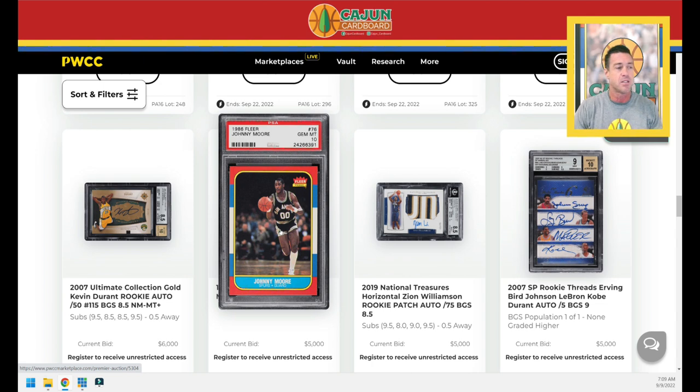It's card number 76. It's a card that was extremely condition sensitive, and it is not the lowest population card, I don't think, anymore in PSA 10 in the 86 Fleer set, but the fact that one unique and beloved individual and collector friend of mine owns 20 of the PSA 10s. I think there's like a shade over 70 of these. He owns 20 of them, so that brings the pop down because he ain't sharing with anybody. So he's hoarding them, and my guess is he will make a run at this, and he will put this into his collection, and then he will have 21 Johnny Moore PSA 10s.